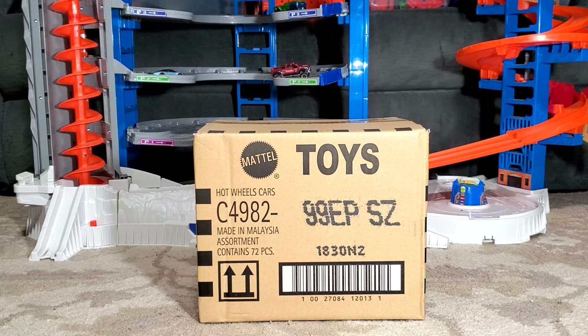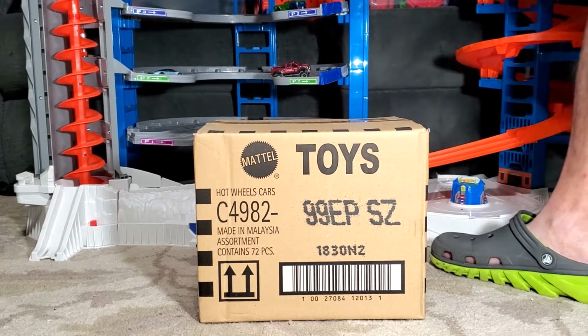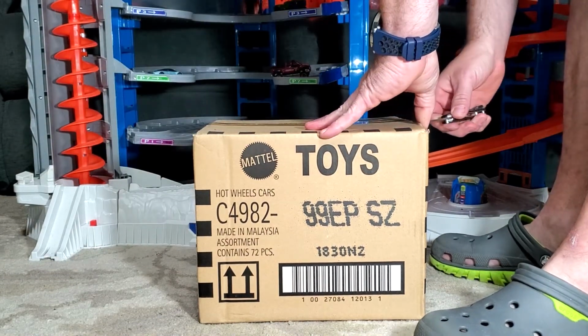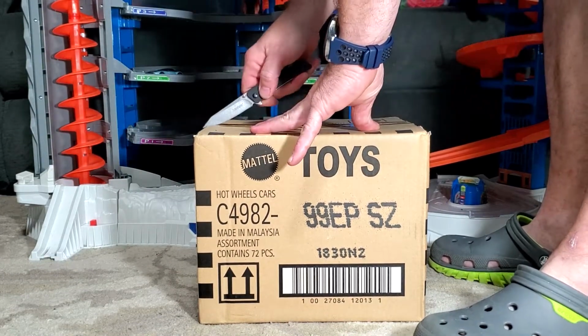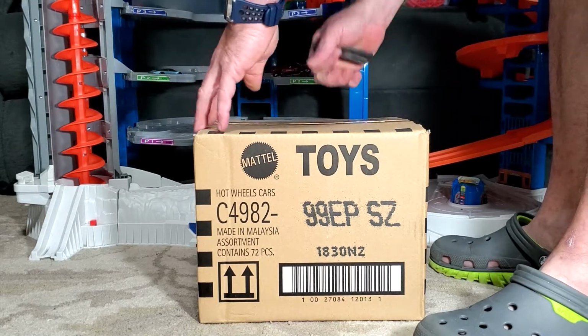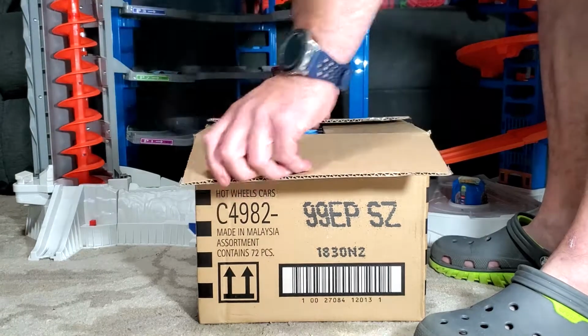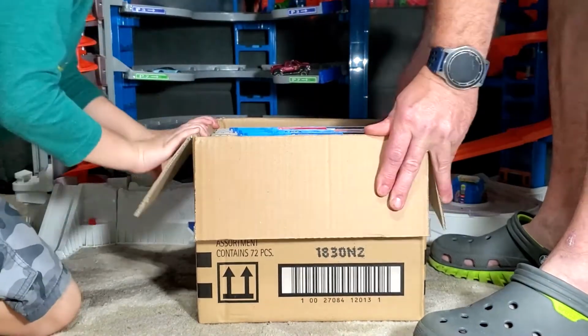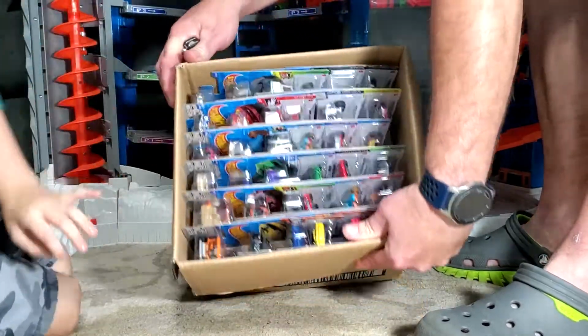Hopefully we get both. Let's get into her. No ID chases on this one. Guess what? Next case, on the Q case, there's an ID chase. What happens if, on the second row, on the very last one, ID pops up? That'd be cool. It's never happened in a case unboxing, I don't think. So we would be the first.